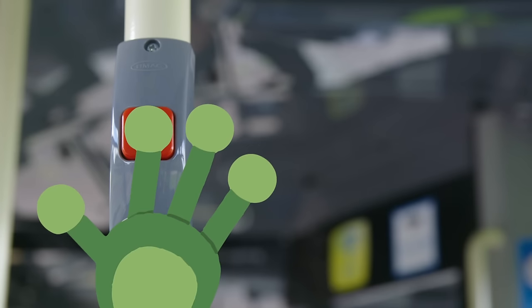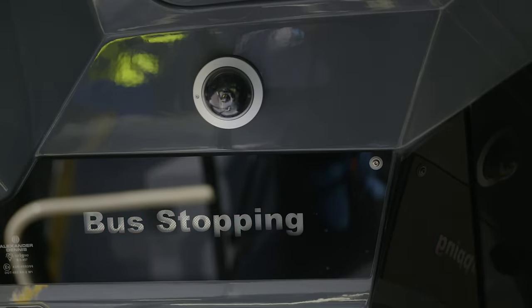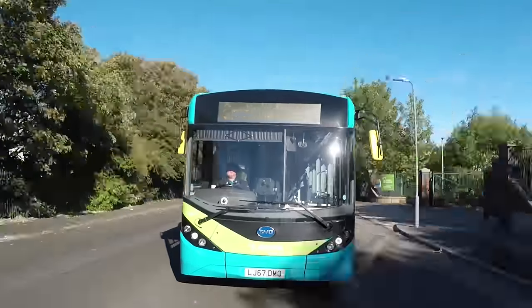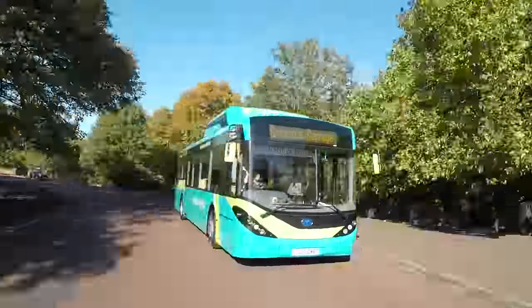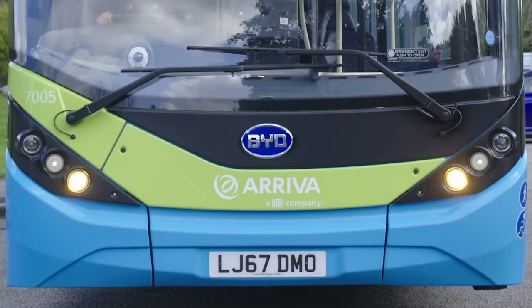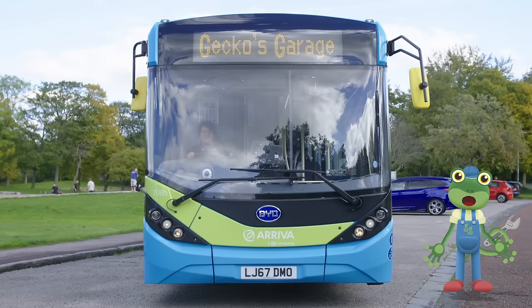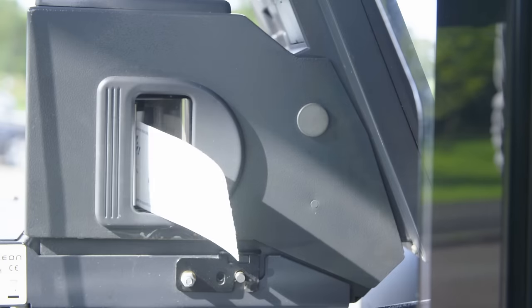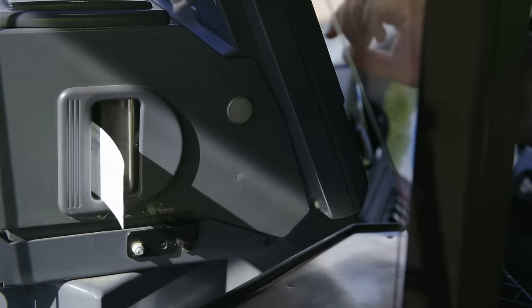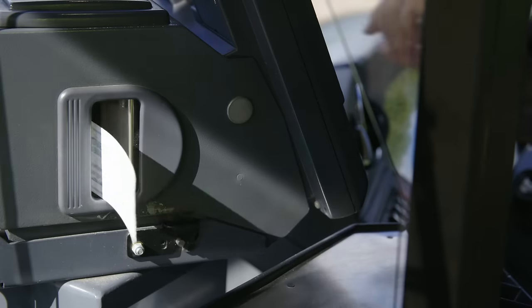The bell on the bus goes ding, ding, ding. All day long. The lights on the bus go flash, flash, flash. All day long. The tickets on the bus go print, print, print. All day long.